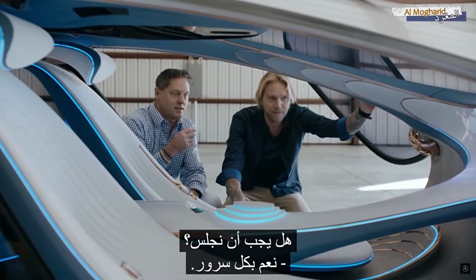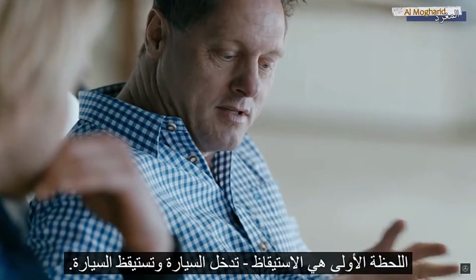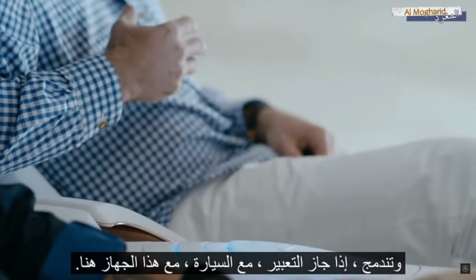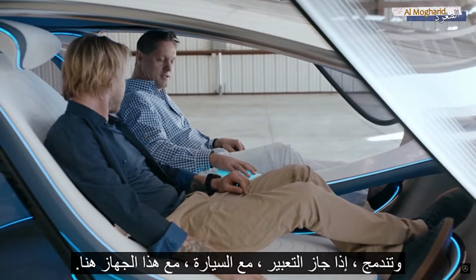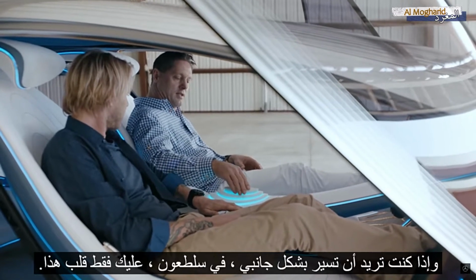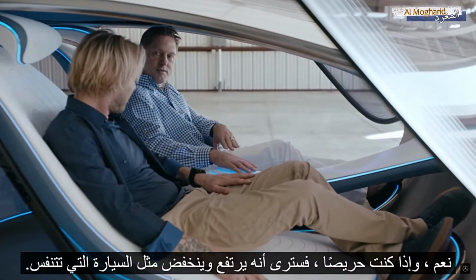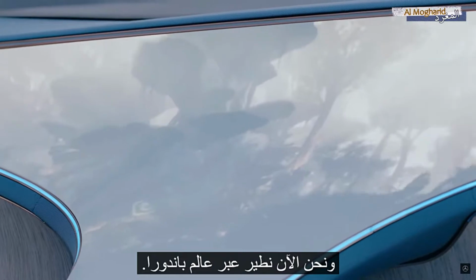Should we sit inside? Yeah, let's do that. You want to go on the other side? Yeah, sure. So actually the first moment is that wake-up moment when you enter the car and the car wakes up. So you see all these light strips, they come alive, and then you start that merge moment, and we connect with this merge device here. And of course, you can steer the car forward, backward, left and right, and then when you want to crab sideways, you tilt that. So there's a sensor in there as well? Yeah, and actually if you see it, it goes up and down like the car is breathing, and then it boots up and you see the screen. And now we are actually flying through the world of Pandora.